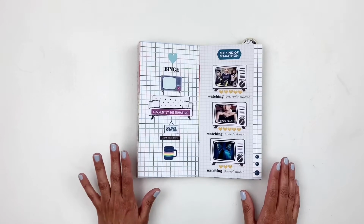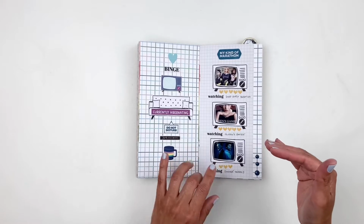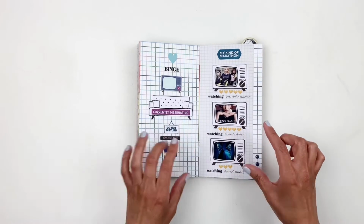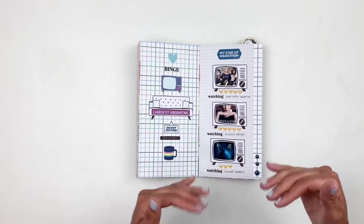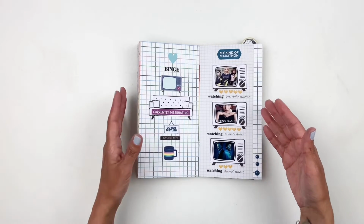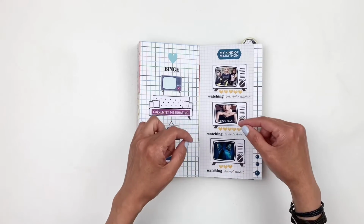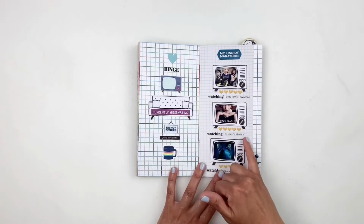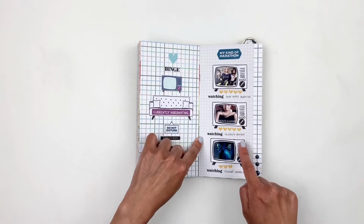I also really love documenting what I'm currently watching. So what I did was I used a Close to My Heart kit that had a stamp set with a TV. And I used the TV, trimmed out the centers, added my photos behind that TV. Now this, if you've been watching me for a while, you know I do this all the time. I like to back up my TV sets or my books or whatever the case is with photos. So I did that for all 3 shows, added some hearts to represent the ratings, stamped out watching, and wrote the name of each show.